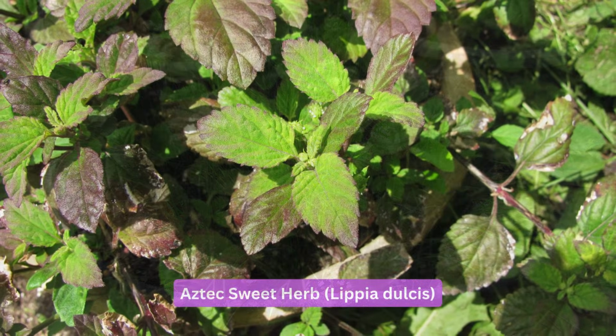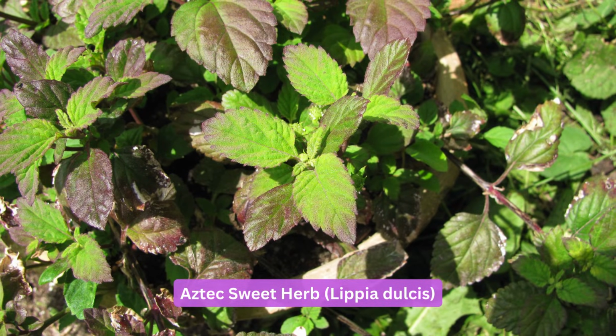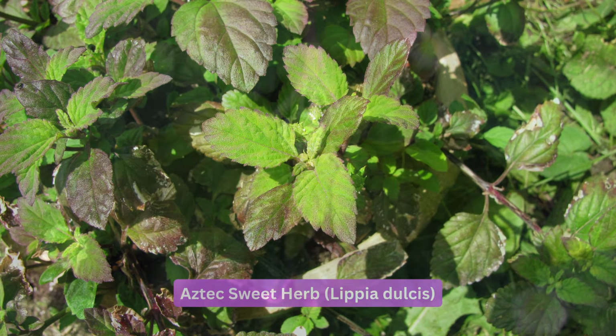Aztec sweet herb, Lippia dulcis. Low, creeping, and sweeter than your cookie jar. Leaves taste like liquid sweetener. Perfect for tea or desserts.